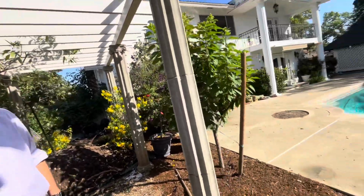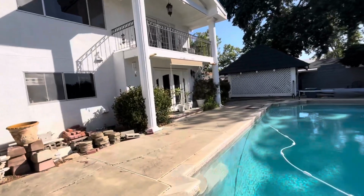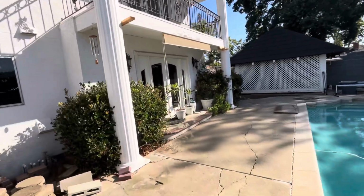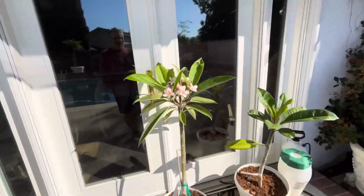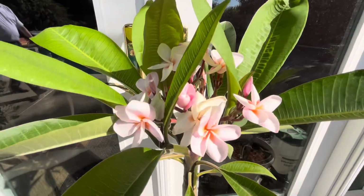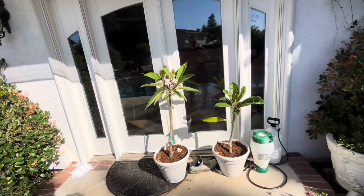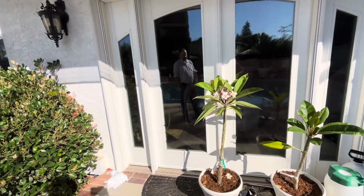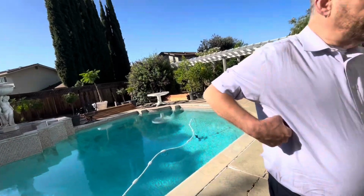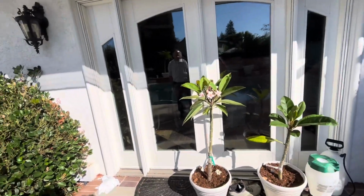I'm also noticing your plumeria. Tell me about your plumeria success. Look at that, that's beautiful. This is kind of new though, right? Yeah, he started about 12 inches high, and he's about 2 years old. This should do really well. You know, this might even do well actually in the ground here if it has some decent drainage. You have to be up a little bit to get that drainage, but yeah, that's very cool.